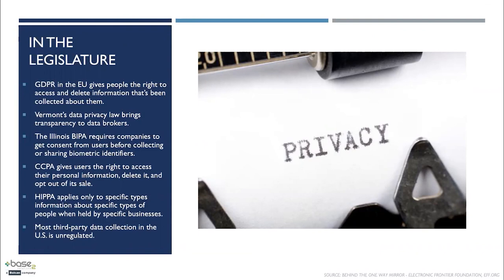This year, the California Consumer Privacy Act started to take effect, giving users there the right to access their personal information, delete it, and opt out of its sale. At the federal level, some information is protected by laws like HIPAA. However, these sector-specific federal statutes apply only to specific types of information about specific types of people when held by specific businesses. So there are a lot of loopholes. To make a long story very short, most third-party data collection in the US is unregulated.